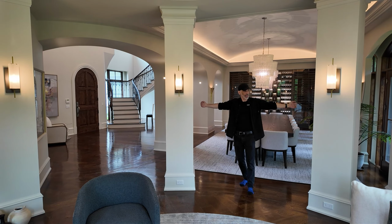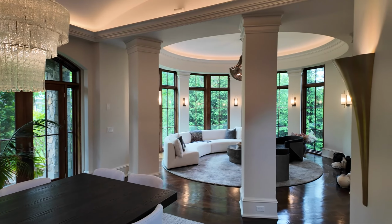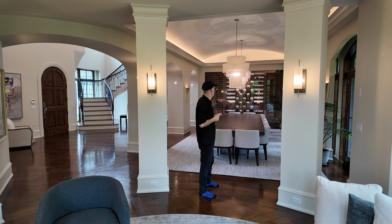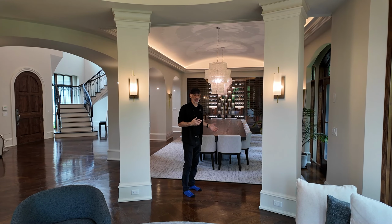When you're in the dining room, this face of it on each side is also funneling you into the living room. When you are in the living room and you're looking down the length of the dining room, it has a backdrop. You are led by what's beyond it as a visual interest.